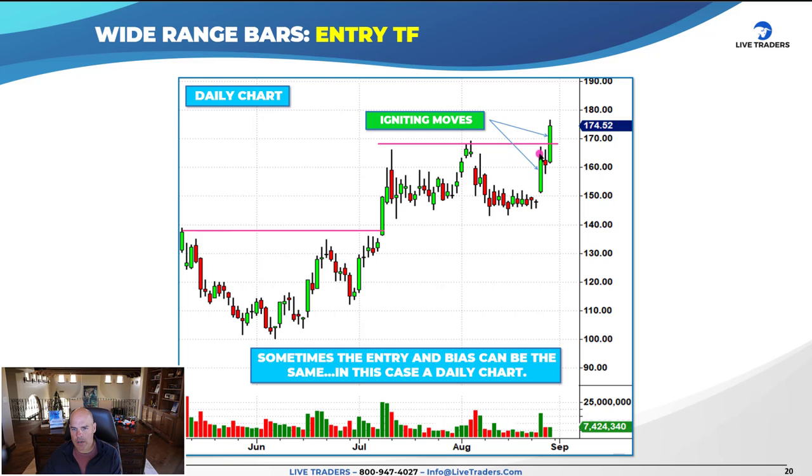So this is a trade on that wide range bar. I could take an intraday trade on this. Why? Because it has room from like 151 all the way up to like 165. That bar right there. Intraday trade. Why? It's a nice gap. Couple days later, this bar right here.